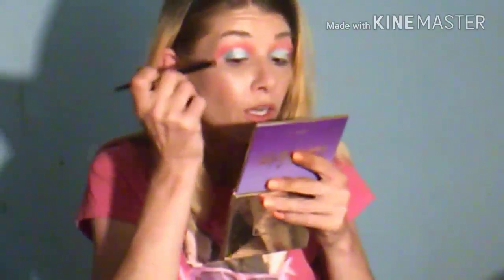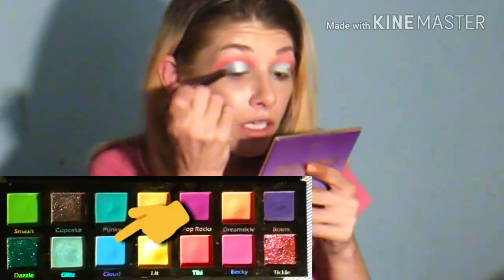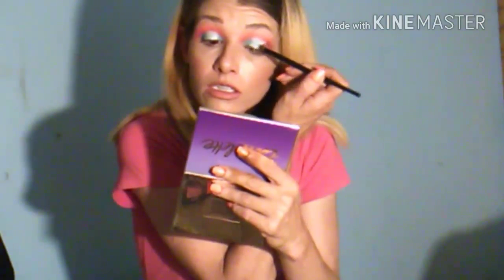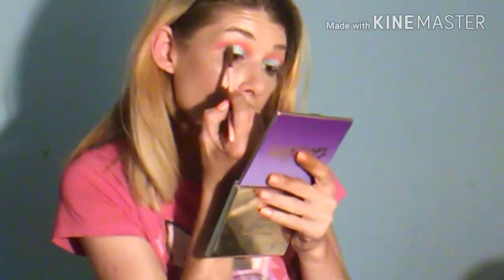It's gorgeous. Now I'm going to go back in with that blue and just kind of darken it up a little bit. I want it, and the hell just made me go with the spotlight full cut crease. But I think this look is turning out gorgeous. Ain't too shabby if I don't say so myself.